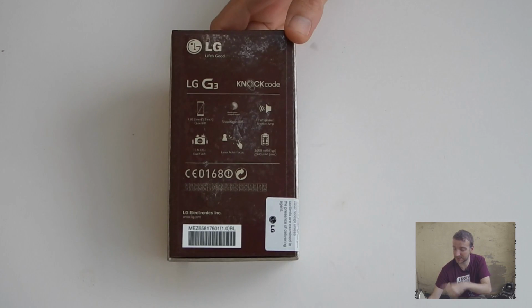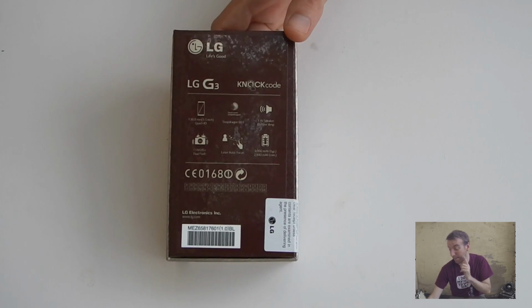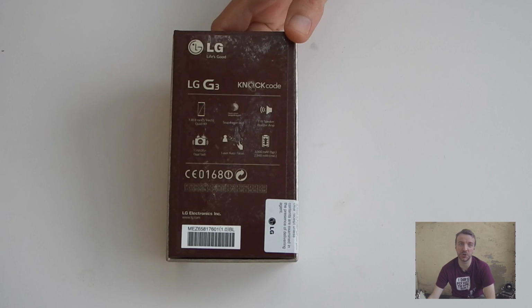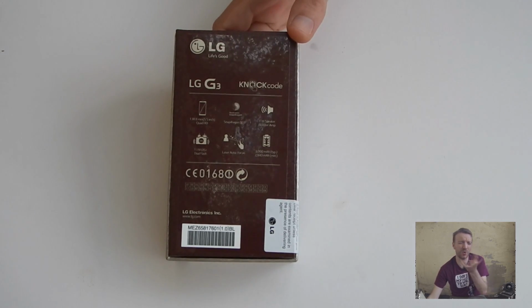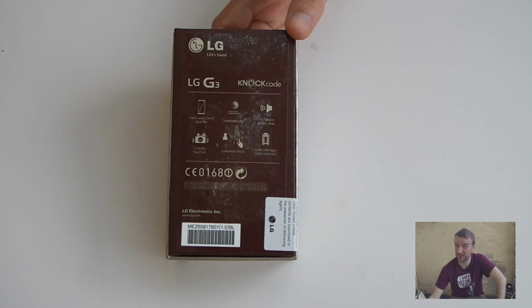But the only problem is the only one they've got in is the 16 gig version, which I'm not too fussed about. I've got a 64 gig card which will go straight in it, but the 16 gig comes with 2 gigs of RAM, and the 32 gig comes with 3 gigs of RAM. So for future proofing, not quite as good with the 2 and 3 gig, although performance when I've been playing with it does seem quite snappy either way, so hopefully that won't be too much of a problem.